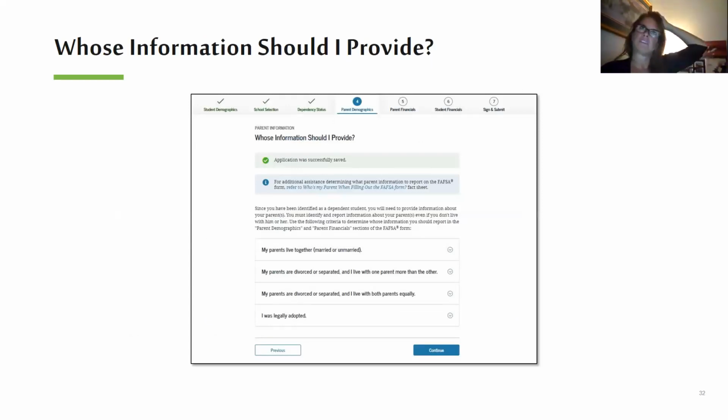So this is where we come to the different circumstances about who fills out the FAFSA. If the student's parents are married, or not married but living together, like common law, then both parents fill out the FAFSA. If the parents are divorced, then you need to determine which parent the student lives with more than 50%. All right. And I know in divorce situations, there's a lot of joint custody where everyone has 50% on paper, but there's always one parent that has them a little bit more than the other in most circumstances.